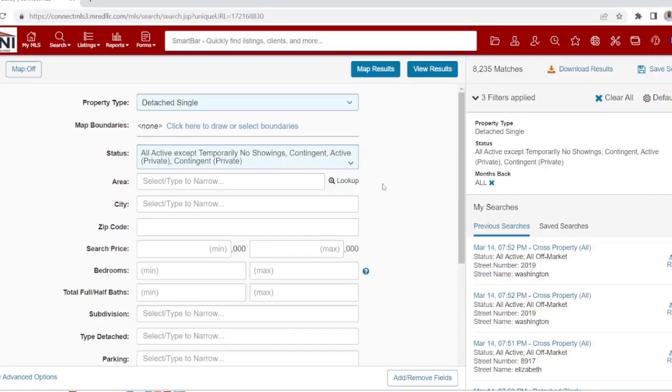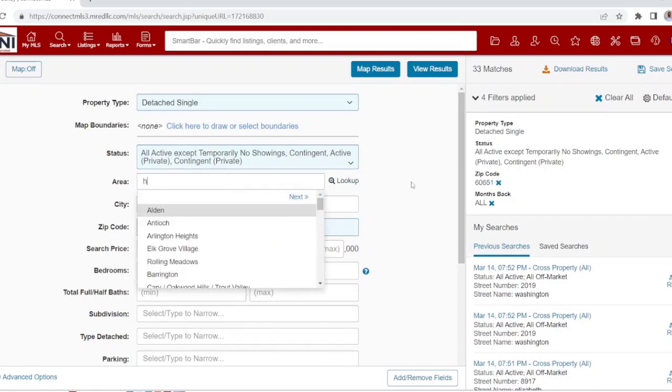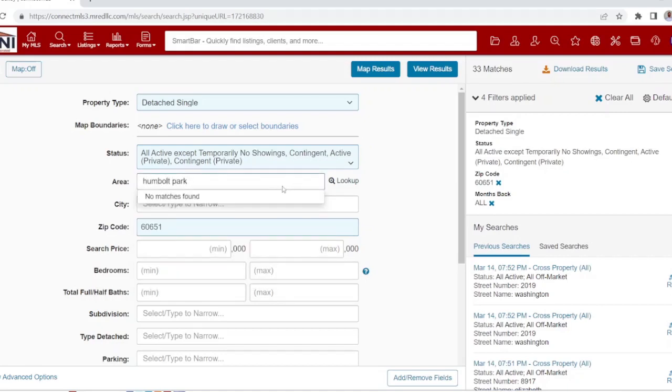All right, here's a live example of how I estimate how much a home is worth straight from the MLS. Let me use the example of my property, starting off with the zip code. My property is in the 60651 zip code and the area is the Humboldt Park area. Spelled something wrong.